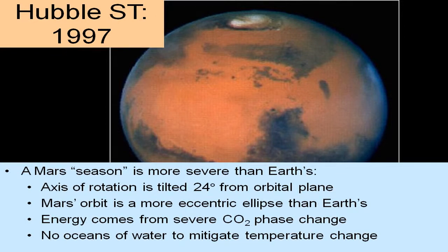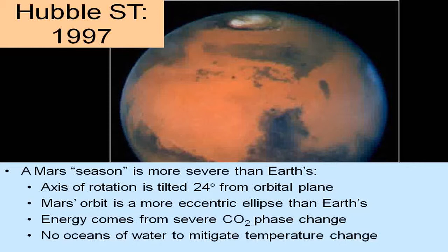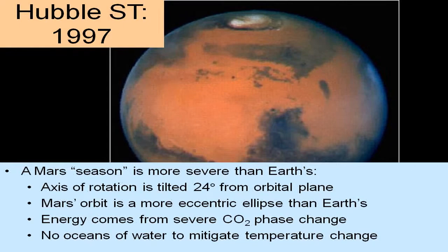We can add to this list the fact that Mars doesn't have a large moon, so the moon doesn't stabilize its axial tilt, so it tends to wobble more, and hence that would make its seasons more severe as well.